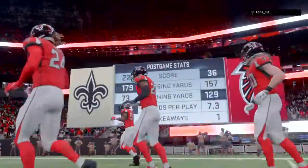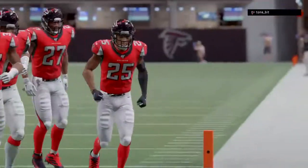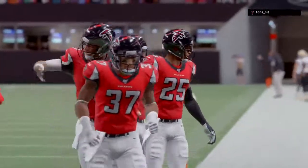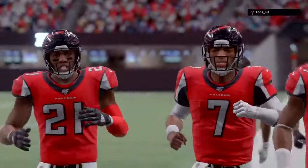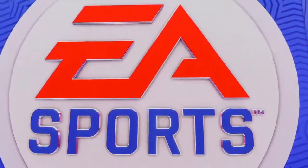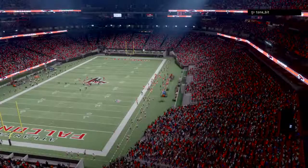So for Atlanta, they improved to 5-0 now on the young season. And they'll get a few extra days to get ready for next week. Meanwhile, for the Saints, they'll sink now to 0-4. And they'll try and turn things around next week as they have a date at MetLife Stadium with the New York Jets.